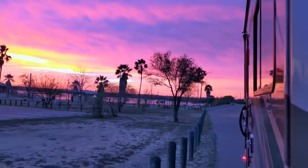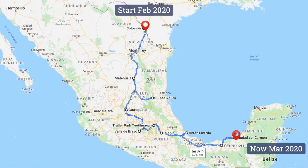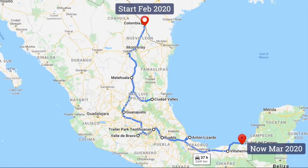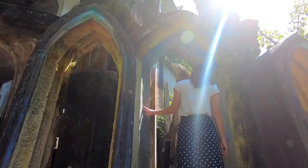And this year, we hit the road on a brand new journey, RVing Mexico. We're driving in Mexico! Over the past few months, we've covered some major ground, RVing, seeing, and eating incredible things throughout Mexico. That was until the coronavirus took hold of the world.